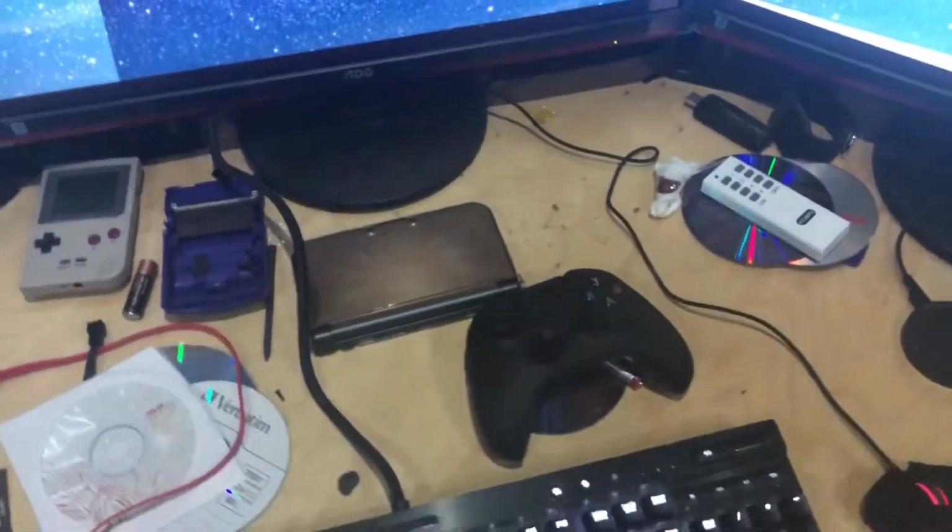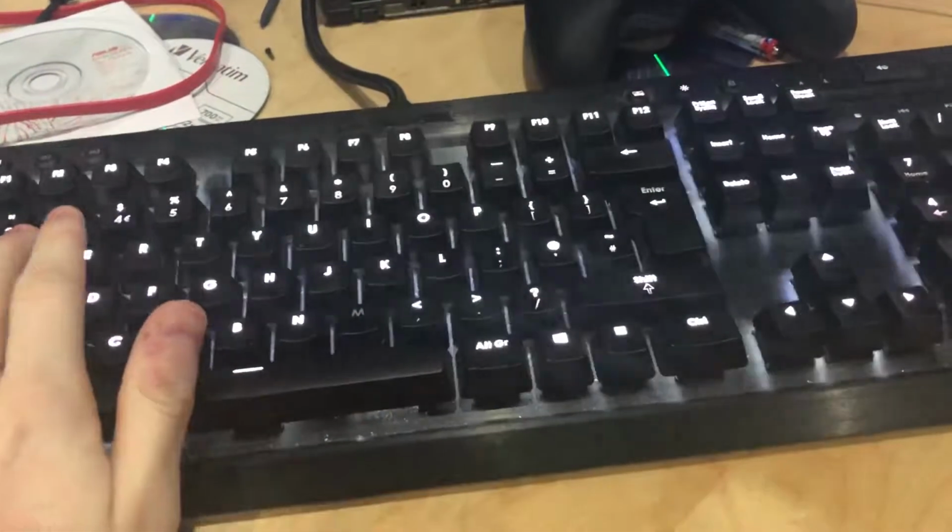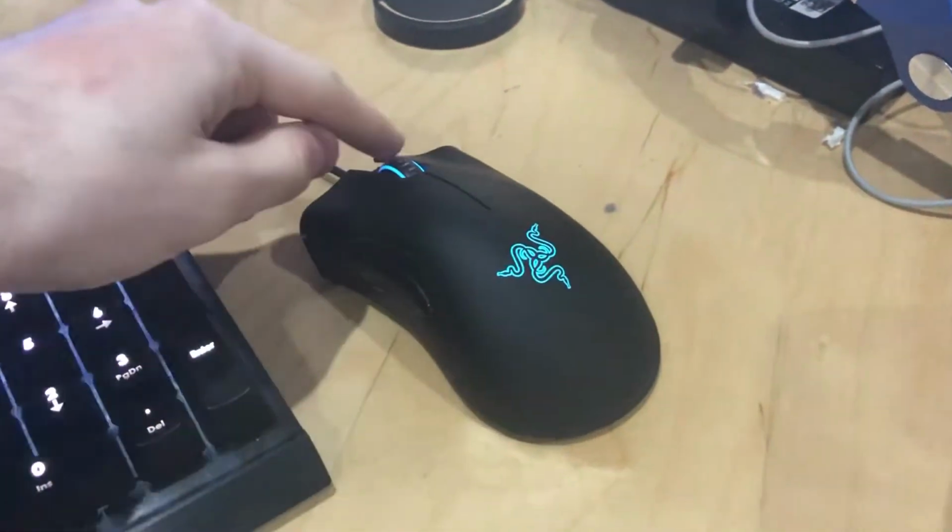This keyboard, I still like it. Cherry MX Reds, it's a K95, so it's a bloody solid keyboard, but that's annoying. That light's dead, but still very nice keyboard. So I'm going to use that for my iMac instead. And then I've got another similar keyboard to this coming, but it's a K68. And then that's that. That's getting replaced because the middle button doesn't work.